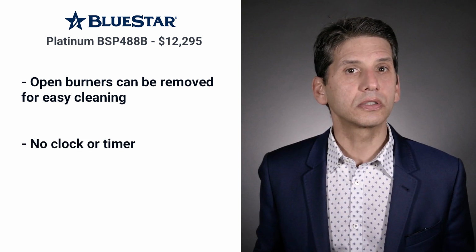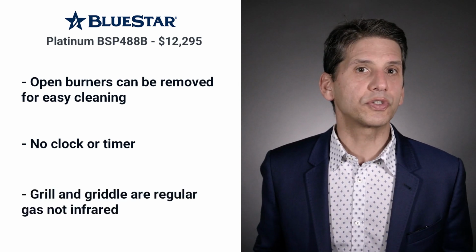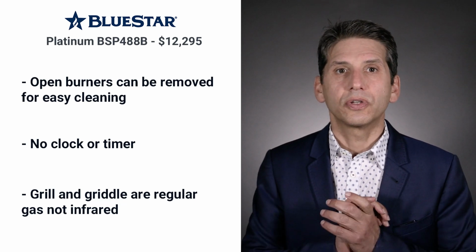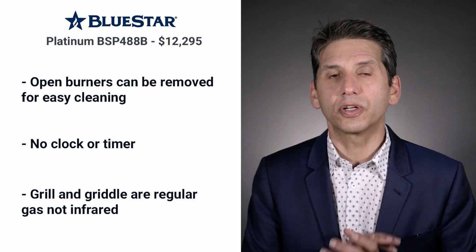You have no clock, timer, or controls on BlueStar ranges. None of their ranges are self-cleaning either. The grill and griddle are regular gas, not infrared, so it doesn't have the directed heat and will be harder to clean as well.